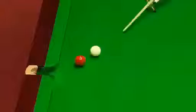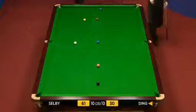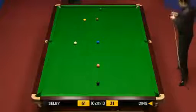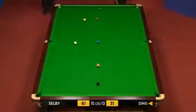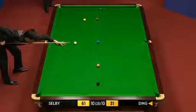Ding can't complain he's not had a chance now, because this is a wonderful opportunity. And this really would be an important frame if he could somehow pinch it. Because look, for all the world he's going to go 11-10 down, and they've lost the 5 frames in a row tonight.